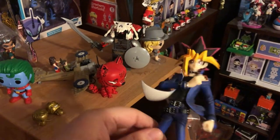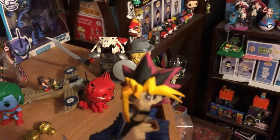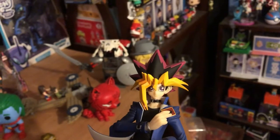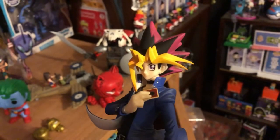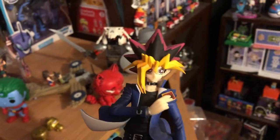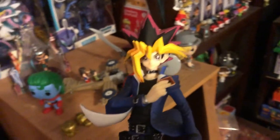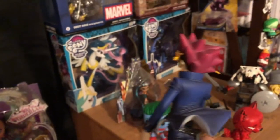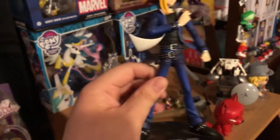But yeah, his eyes look very closely related to Yugi here. Instead of just being Yami, it looks almost like he's in the middle of transitioning from Yugi to Yami. So I don't really like the eyes too much, but everything else on here is really cool. Still needs the duel disc. I'm obsessed with that duel disc, with somehow getting it into a figure.